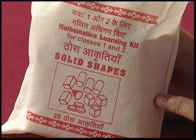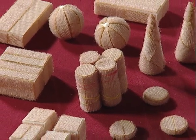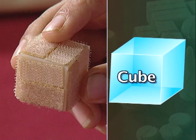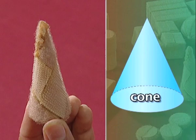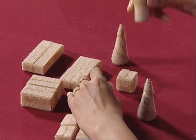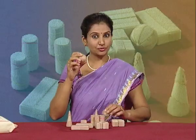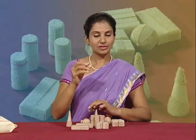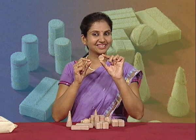Solid shapes. Can you recognize these? Different types of solids are included. These are cubes, cuboids, cones, cylinders, and spheres. Also, we have small cylinders. We can also call it a circular disc.